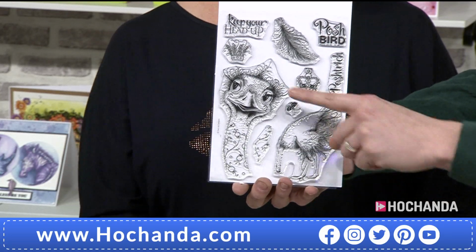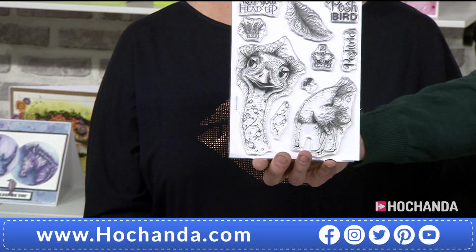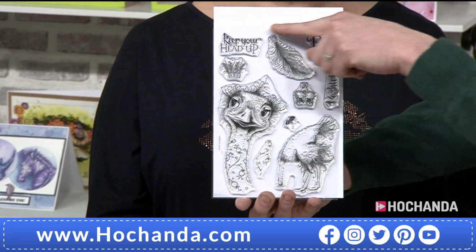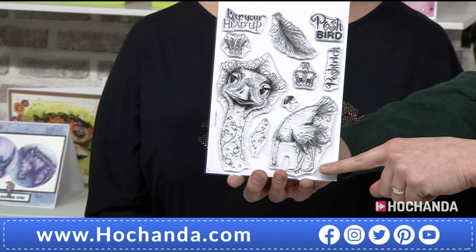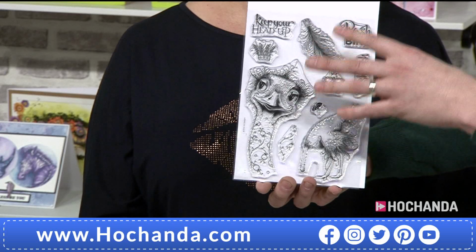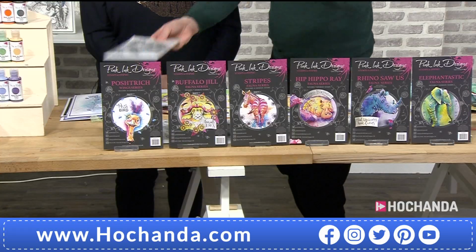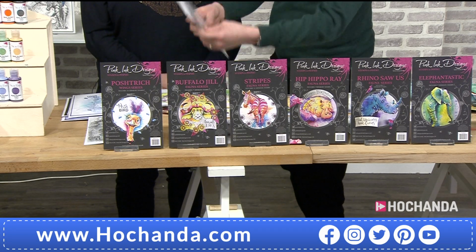I like the way you get one main image on there, and you've not just given the main image and a few extras. You've really gone to town. We like to fill the sheet. They're all in keeping with the stamps you've got, and they fit with the range perfectly as well. So that is the postrich, and then I'm loving these designs.